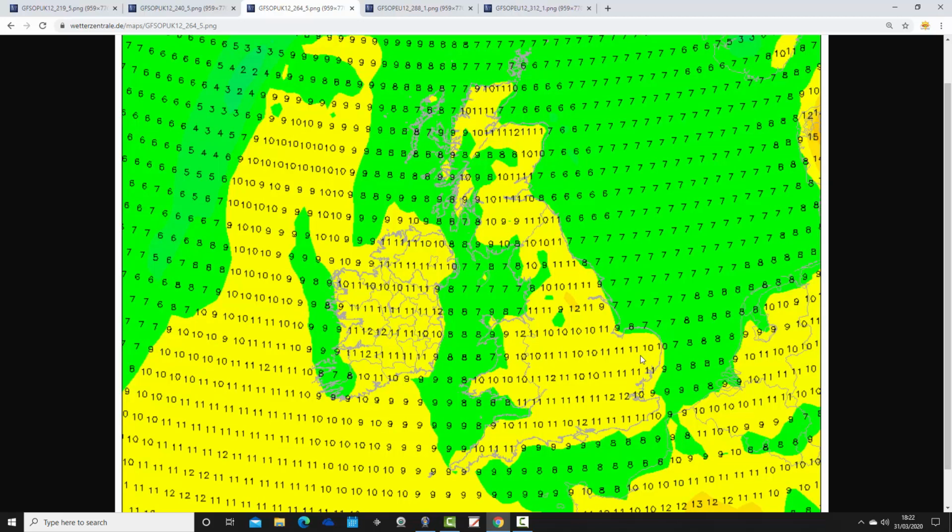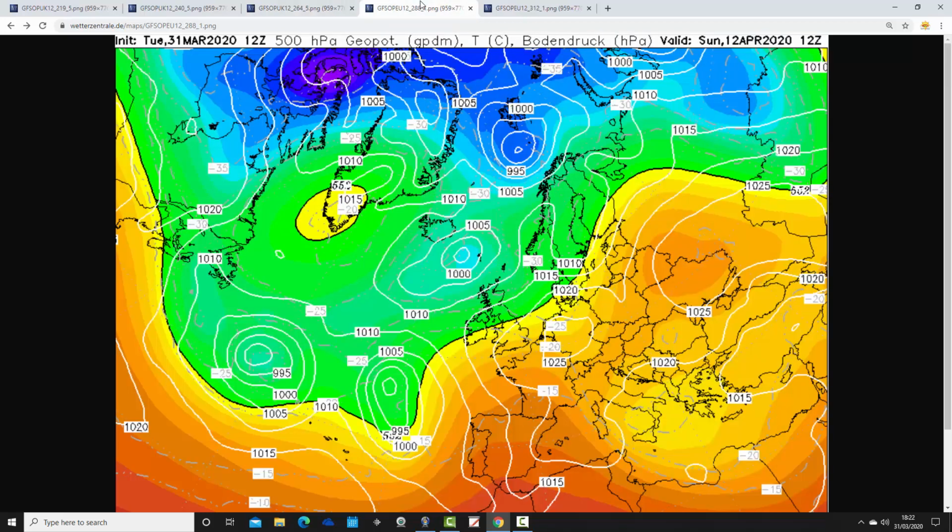Remember, the general rule of thumb, add a couple of degrees on. So if you were to put a couple of degrees on that, you get around 14 or 15, and that would probably be about right for that point in April. But certainly a lot cooler compared to where we started off a couple of days before. That's how Easter Saturday is looking.